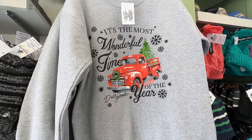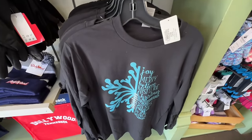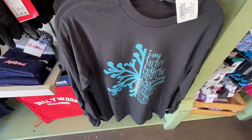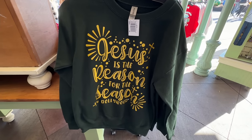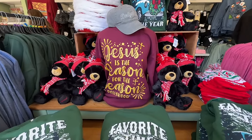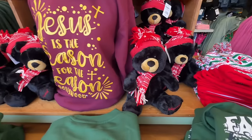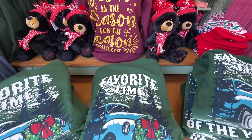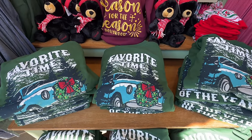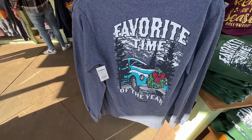The most wonderful time of the year for $40. $30 on the t-shirt. Sweatshirt for $40. Jesus is the reason for the season. They also have the Jesus is the reason for the season in red. The Dollywood teddy bear is $20. Favorite time of the year sweatshirt is $45. And if you want it in a t-shirt, it is $30.